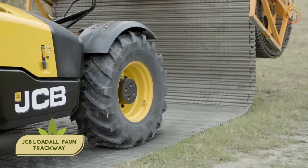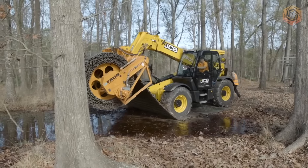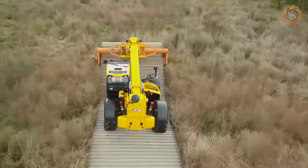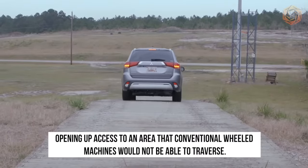The Lodahl telehandler is the largest machine of its kind in the entire JCB range. The technique is equipped with a Fawn trackway dispenser kit for the roadway used to roll out the tracks, opening up access to an area that conventional wheeled machines would not be able to traverse.